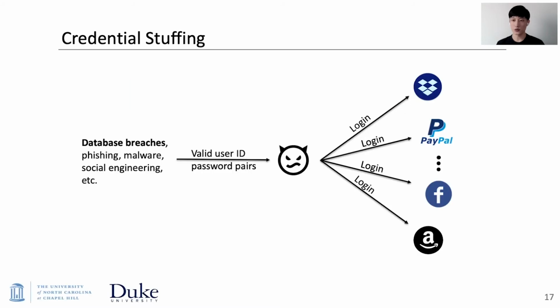The second major contribution of our paper is related to credential stuffing. Credential stuffing has become one of the effective attacks to steal user accounts. During the attack, an attacker tries to log in with breached credentials at other sites, and it would get access to users' accounts if the users reuse their passwords across those sites.